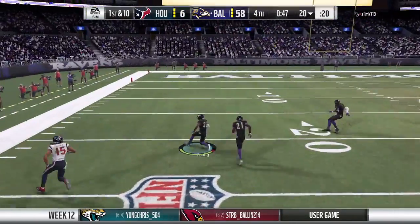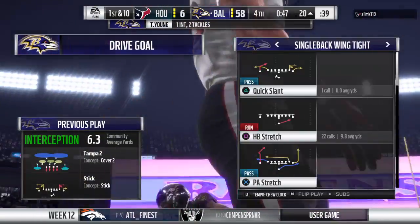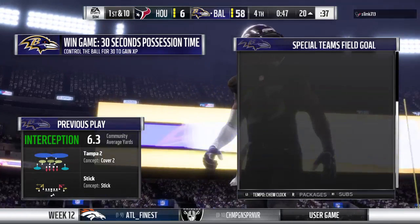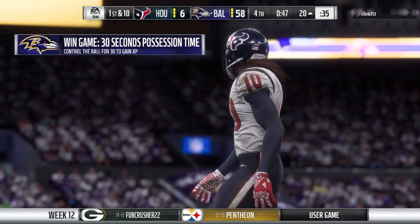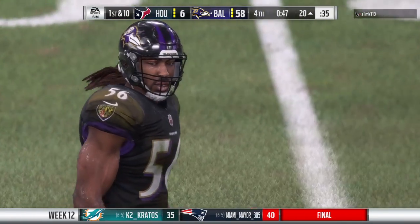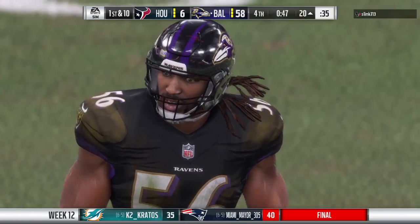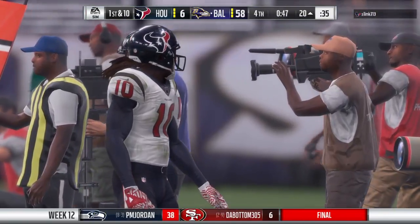And now here is another interception. Picked off by Tavon Young. And this drive will start on the edge of the red zone at the 20-yard line. That interception sets them up beautifully already in the red zone. And you can hear it all the way up here. Everyone turned to block, find a spot, and now they're set up inside the red zone for their offense.